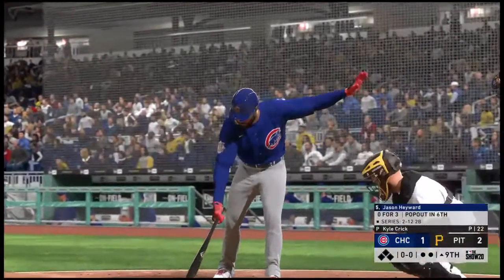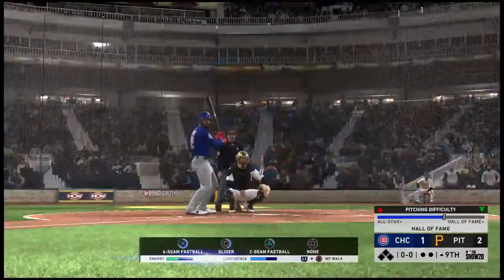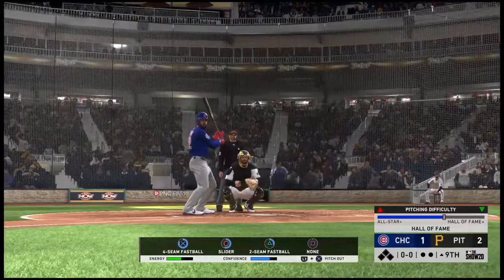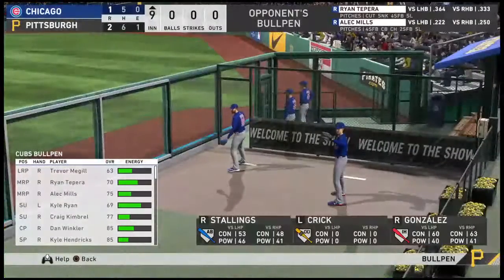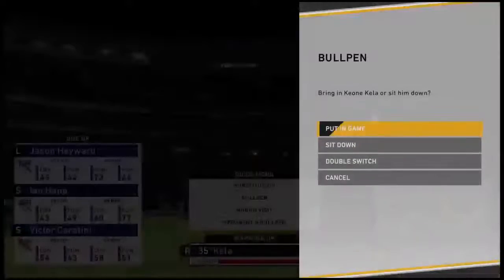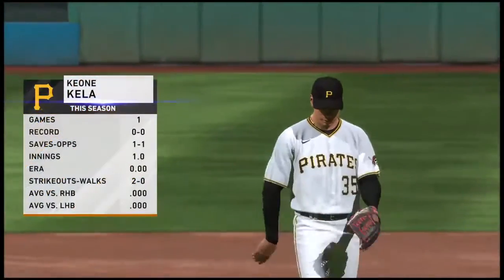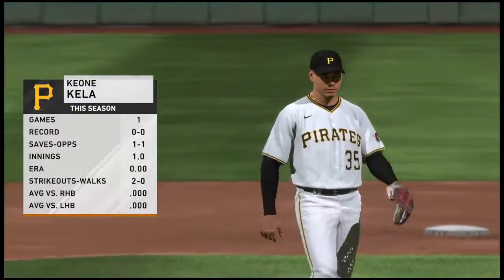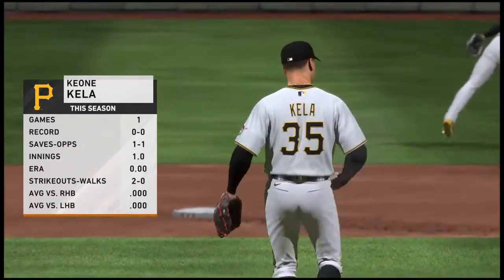So striding in, Jason Heyward. His last at-bat didn't go his way as he popped out in foul territory. Yeah, Matty, and I think that pop out was just a result of poor pitch selection. Got to see the pitch over the heart of the plate. He chased well out of the zone, and as a result, didn't really put a good swing on that. Keone Kela comes out of the bullpen to shut things down here in the ninth. Number 35, Keone Kela.